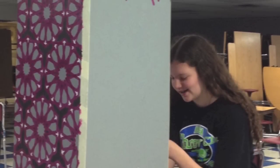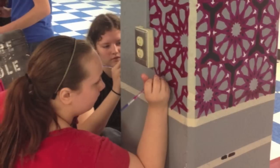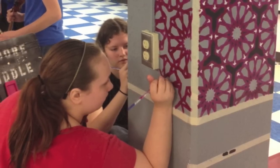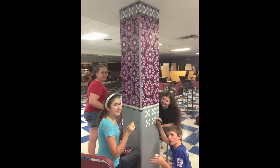During the summer, Yolanda Dronchek and some of her students will be painting more Islamic art patterns on the pillars of the school's cafeteria. It's a very cool, colorful way to wrap up the unit for the year, as well as a nice, intricate, and of course colorful surprise for returning students in the fall.